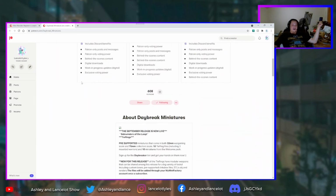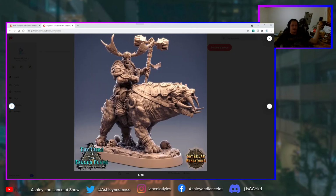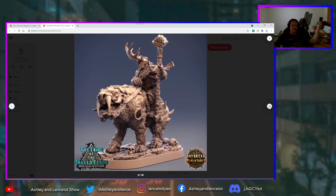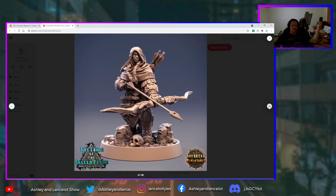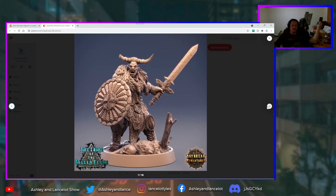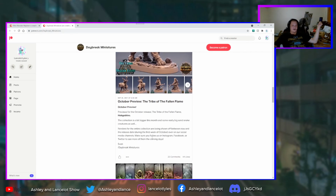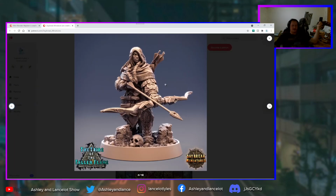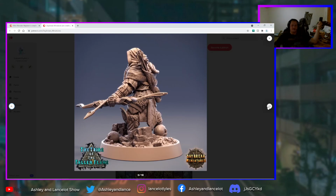The last and final one, Daybreak for October. We have giants, looks like it. Tribes of the Fallen Flames. Giants. Riders. Got an archer. Ugly looking. Looks like ogres or orcs. Doesn't really say where they are. Well, we'll see when the whole thing comes out.